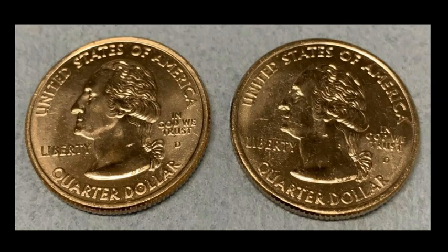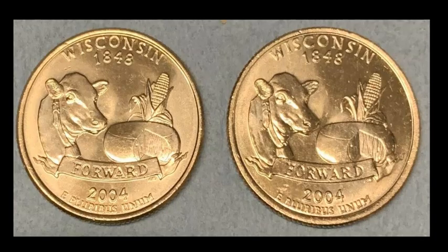Okay, so it was really cool to see this listing. Obviously it's a couple of state quarters. These are 2004 D Wisconsins. This was actually from a seller in San Antonio, Texas, and he has an example of a low leaf and a high leaf variant of the Wisconsin quarter. It's always nice to see a pair being sold, and this one right here sold for $155.